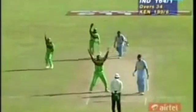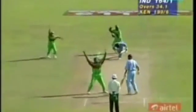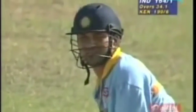Oh, they've asked the question. Everyone's holding that up and they cannot believe it. Well, I'd like to see that replay. Well, the Kenyans definitely thought they'd got Sachin Tendulkar here. Must have just come off the pad, but definitely the decision going in favor of the batsman.